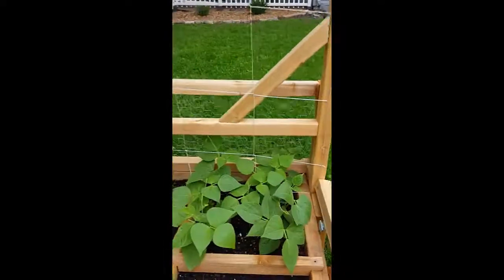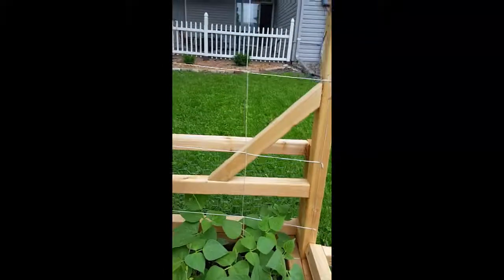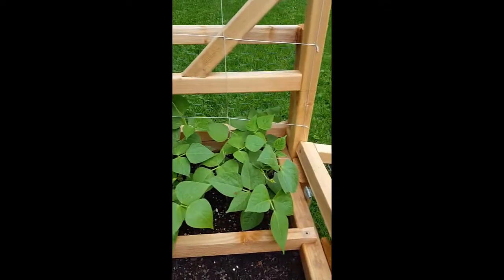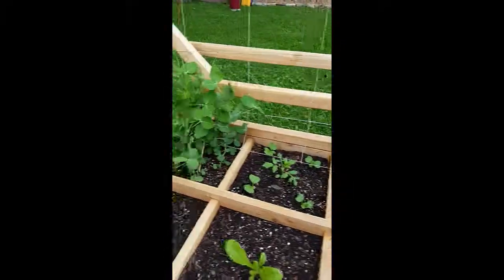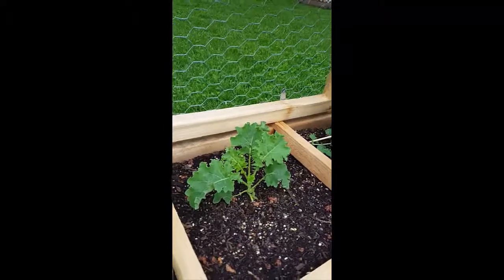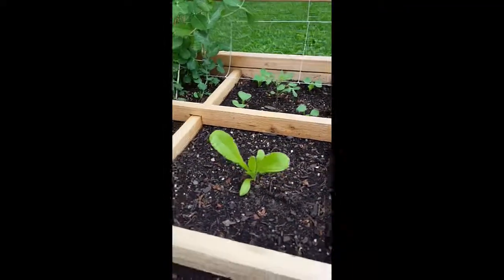The next cell, these are green beans, pole beans. So again, we'll hope that they'll climb up the trellis. We'll have to guide them, but they look really big and bushy. All this stuff we started inside in April. Okay, back over to the other side. Here's kale. It's doing pretty well. You know, already edible.